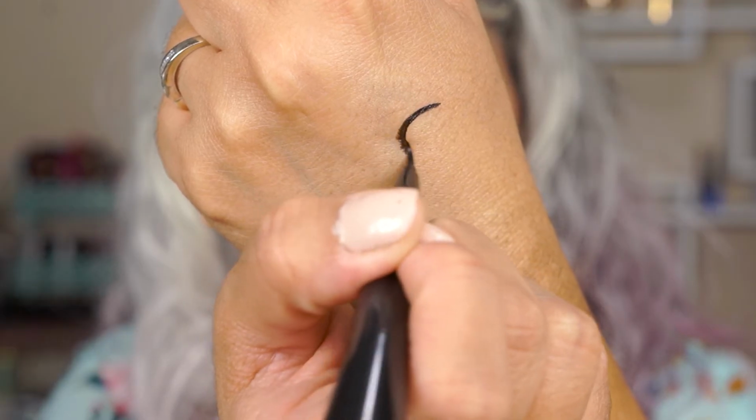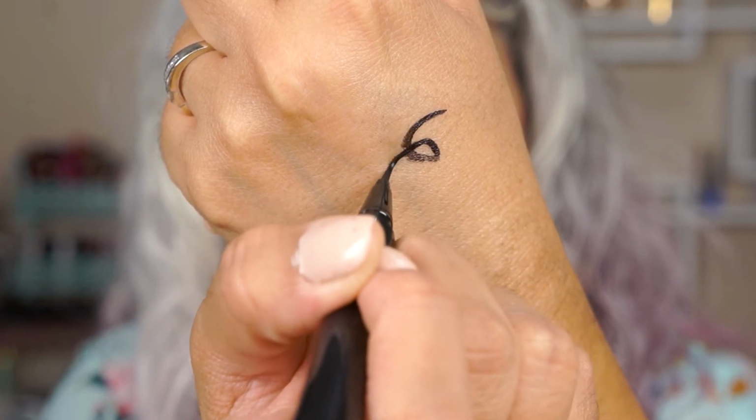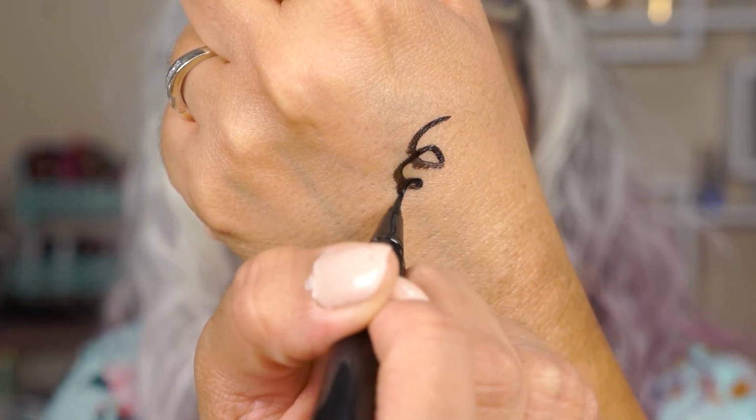Next thing, it's their new eyeliner, and this is called Superhero Liner, and it's a brush tip. It's a very fine tip brush, so it does give you nice control. You can draw a very fine line, or you can make a thicker line. It's a really nice eyeliner.